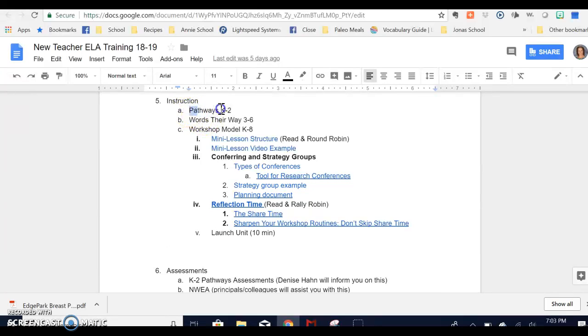So the first is Pathways, kindergarten through second grade. This is our phonics and phonemic awareness program. It also covers sight words. So I am going to defer to Denise Hahn as far as getting information to you on this.